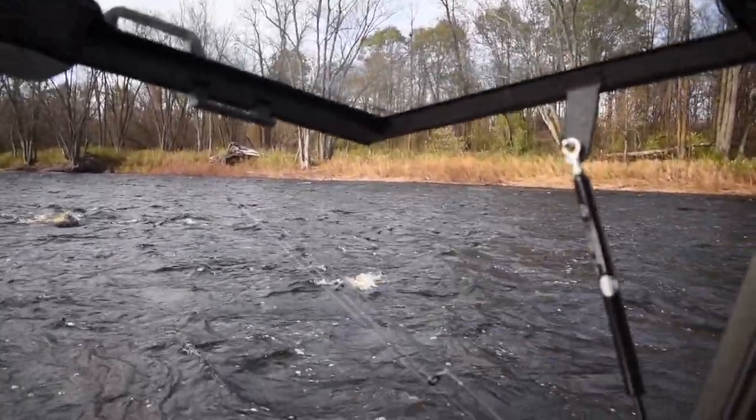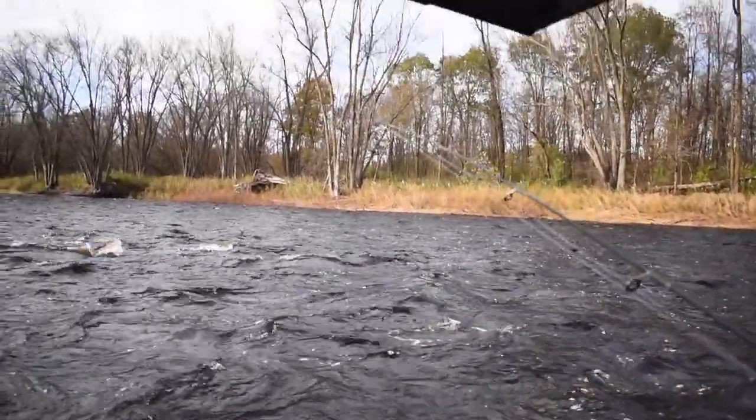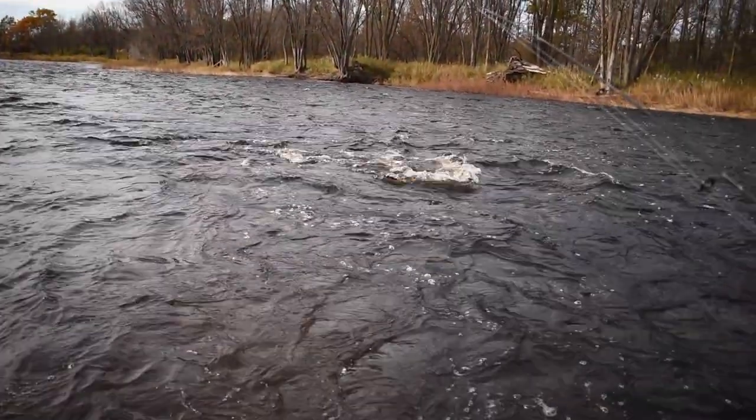Kicking back and enjoying myself. It's amazing how much torque this thing has. I'm in first gear right now, not giving it any gas whatsoever. And she's just doing well.